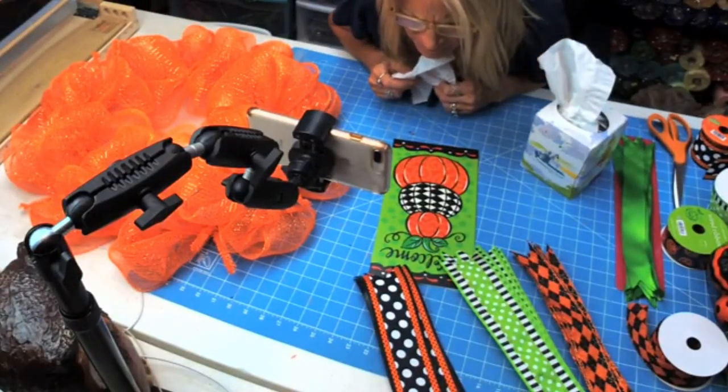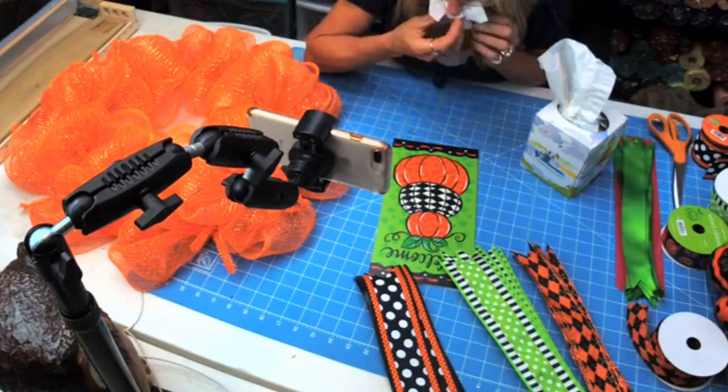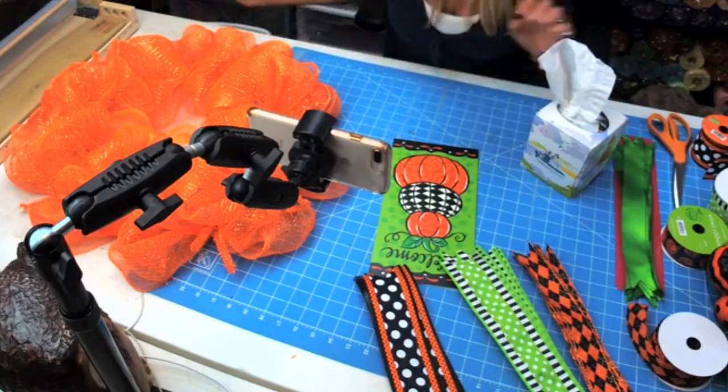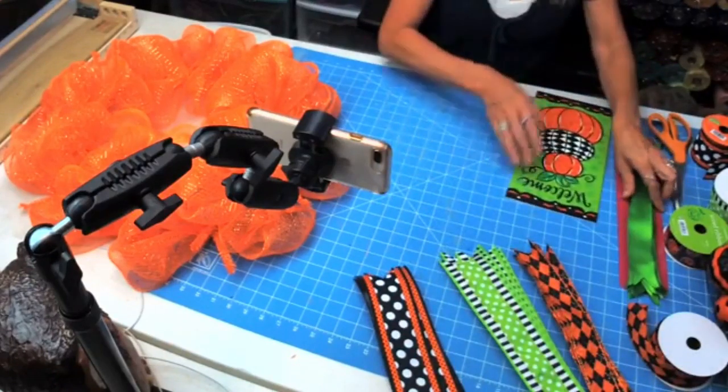This is the newest bow maker. Yes, it's the Pro Bow. It's from Regina Sellers, the 4-in-1. So I'll have to try that. I'll have to buy it actually.